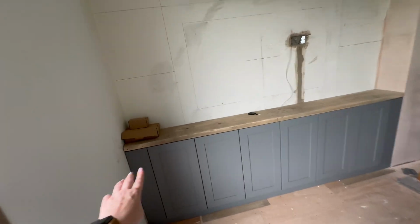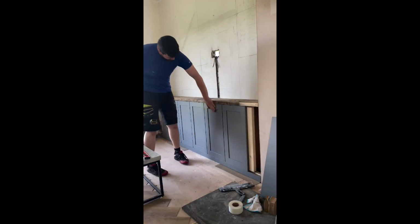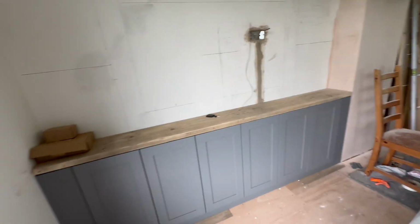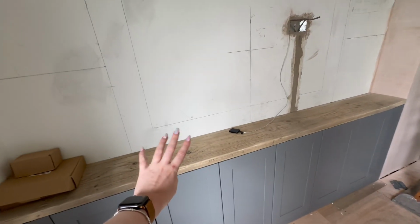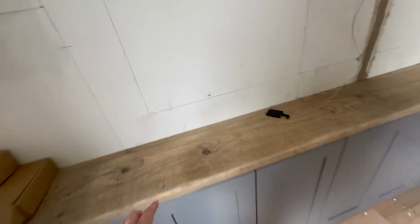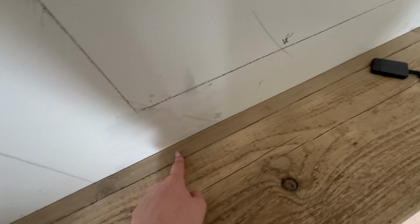We have also added on this kind of worktop. This is actually a scaffolding board. It's literally still got the scaffolding stamp on it, which we love. I sanded this down yesterday and we've just dry fitted it on here for now, just to check that all of the fit is correct. We actually had to add a little extension onto it here because it wasn't quite long enough.